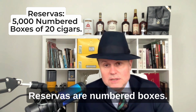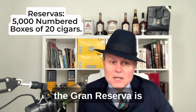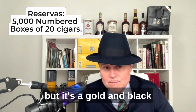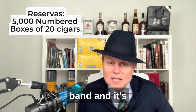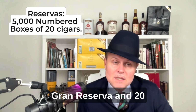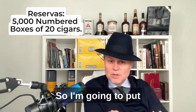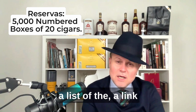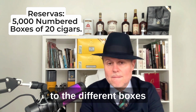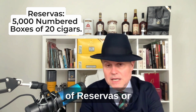Reservas are numbered boxes. And the difference between Reservas and Gran Reservas is that the Gran Reserva is not silver and black, but a gold and black band, and it's only 15 cigars in the box for the Gran Reserva and 20 for the box of Reserva. So I'm going to put a link to the different boxes of Reserva cigars.